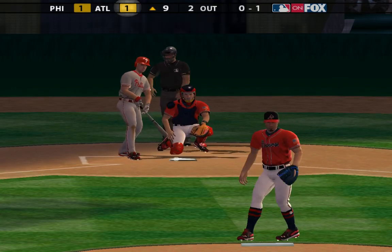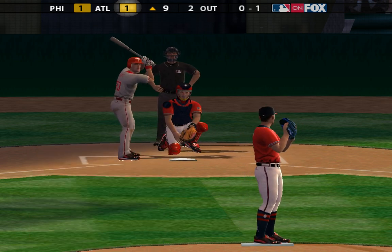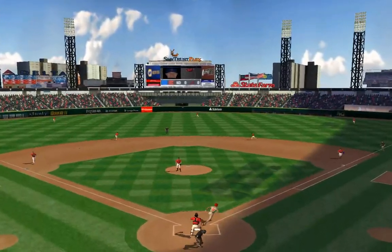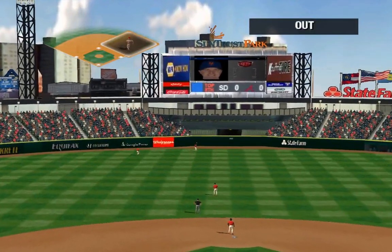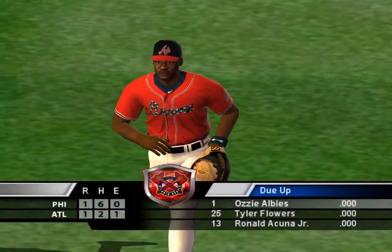He didn't look good in that swing at all. He hits it hard to center field and deep. That'll do it as we go to the bottom of the inning. The score is tied.